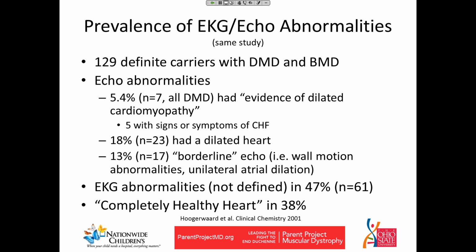This same study also had EKGs and echoes performed on these 129 definite carriers. The echo abnormalities, depending on what you called abnormal, varied. 5% of them actually had evidence of what they would consider a dilated cardiomyopathy, and 5 of those patients actually did have signs and symptoms of heart failure. 18% had a dilated heart, and 13% were borderline. And these types of echo abnormalities are extremely minor. Borderline is probably a good description, but if you were to go one side or the other, you would end up calling those patients normal.